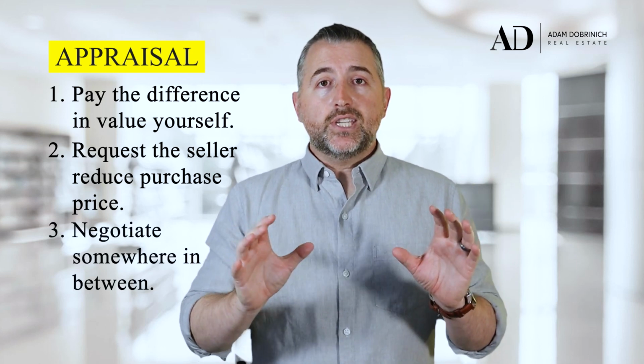Now, in either scenario, when we're making these requests for repairs, or if we're asking for a change in the terms of the purchase agreement in relation to the appraisal, this is actually an area that I love to work in. I love the renegotiation phase. If it happens, I'm pretty darn good at it. But if it happens to turn out where we don't get the outcome that we want, it might be an opportunity for you to walk away from the transaction.